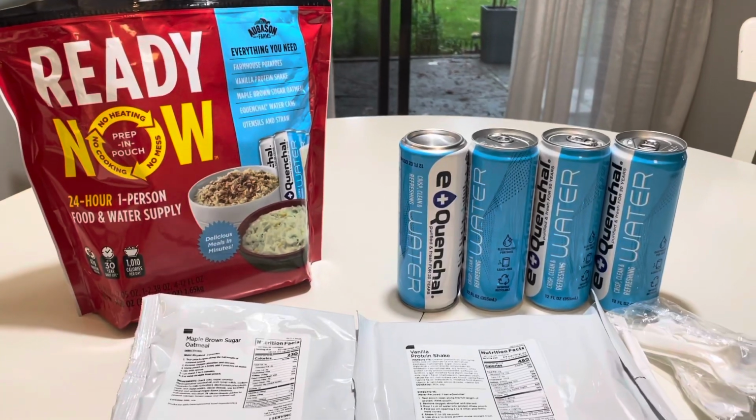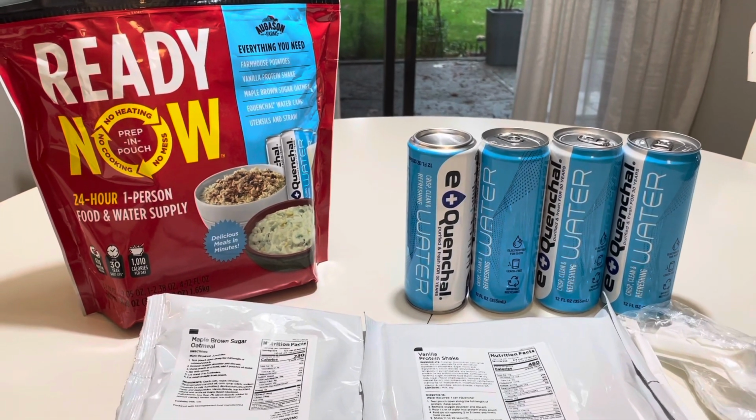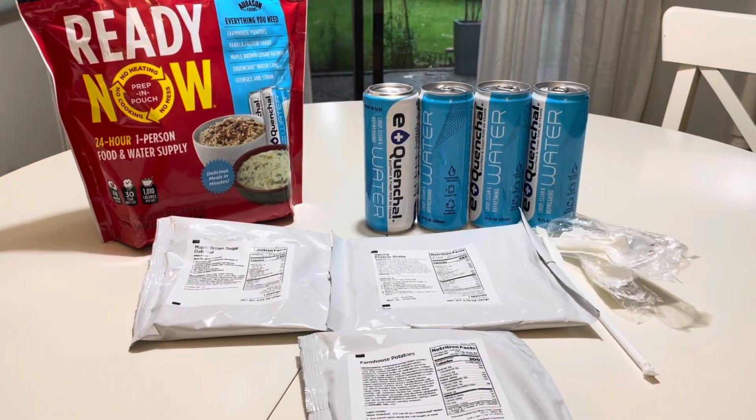So our bug out vehicle is already decked out with food and water, but the idea for this could be, why not have one of these in a vehicle, especially for someone starting out in prepping. I think it's great because it has everything and it doesn't require much preparation.